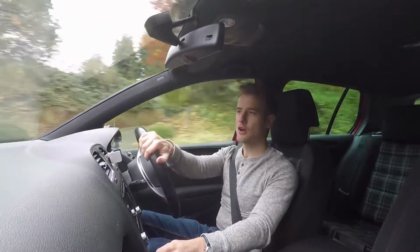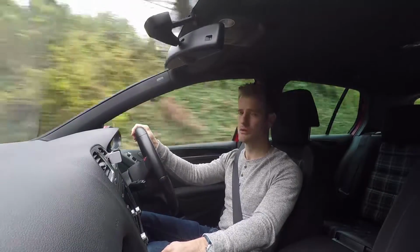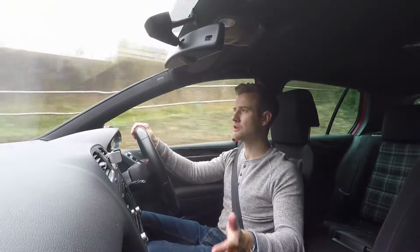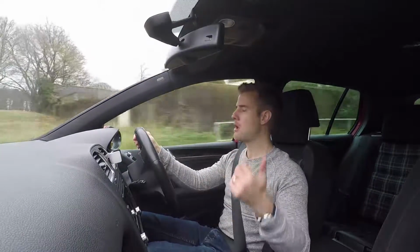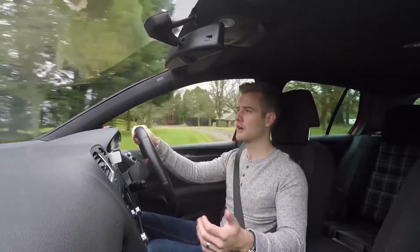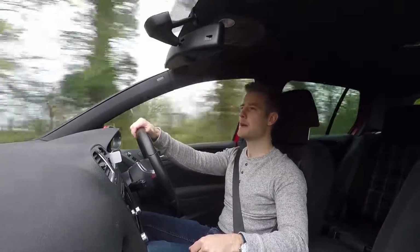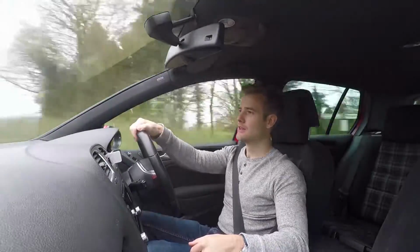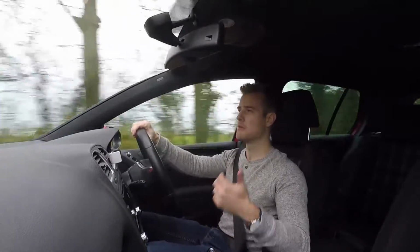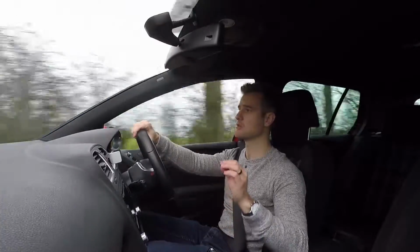I think we'd agree the Golf GTI is the granddaddy of all hot hatches, right? It was the original hot hatch, and okay, it went through a bit of a dark patch in the early 2000s, but the Mark 5 came around and made up for all that lost time. That was a great car that they brought back, and since then VW have just made it better and better and better. This Mark 6 is so much more refined than my Mark 5 ever was. As great a car as that was, this is just more refined.